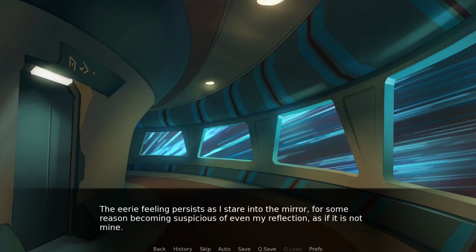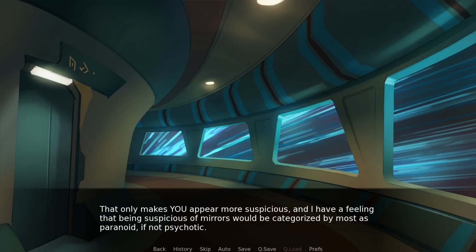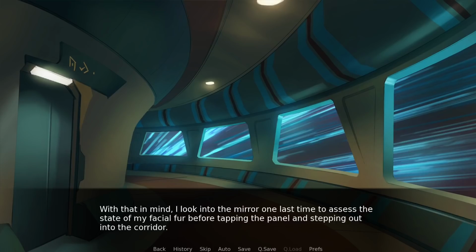The eerie feeling persists as I stare into the mirror, for some reason becoming suspicious of even my reflection, as if it is not mine. I look away and adjust my robes, trying to keep my emotions under control. Now is not the time to become paranoid. As I was taught during my diplomatic training, always be suspicious, but never paranoid. That only makes you appear more suspicious, and I have a feeling that being suspicious of mirrors would be categorized by most as paranoid, if not psychotic. With that in mind, I look into the mirror one last time to assess the state of my facial fur before tapping the panel and stepping out into the corridor.